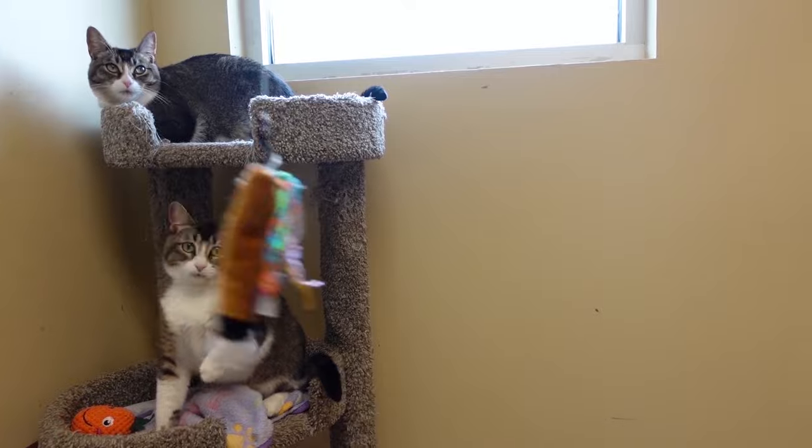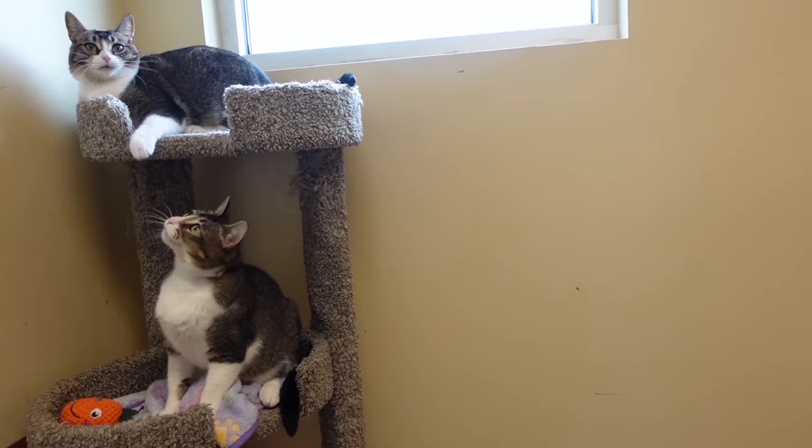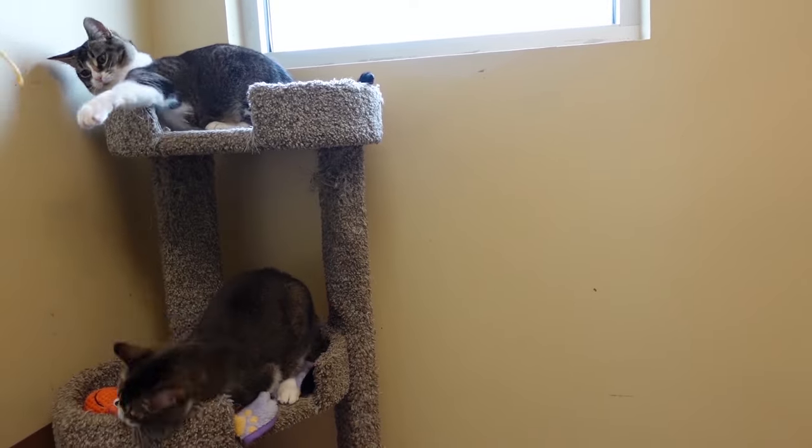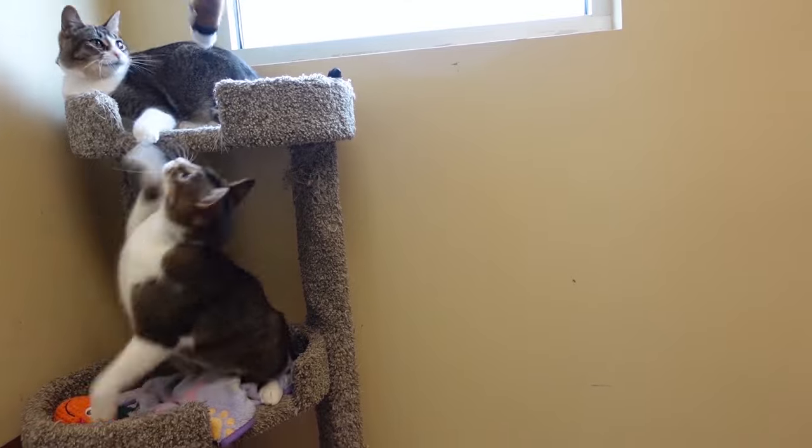This is a playful kitty. Now the other one's annoyed by the toy. The other one thinks the toy is annoying.